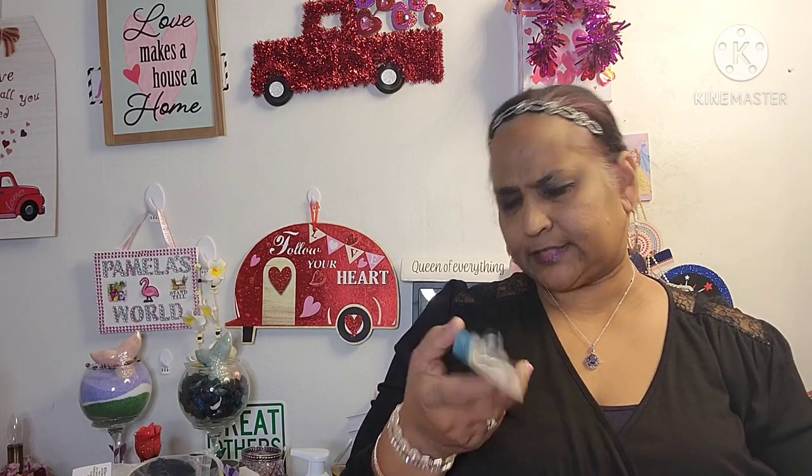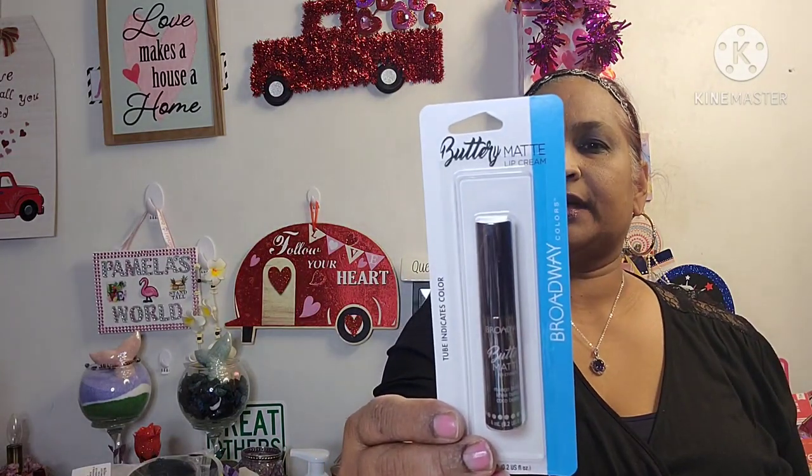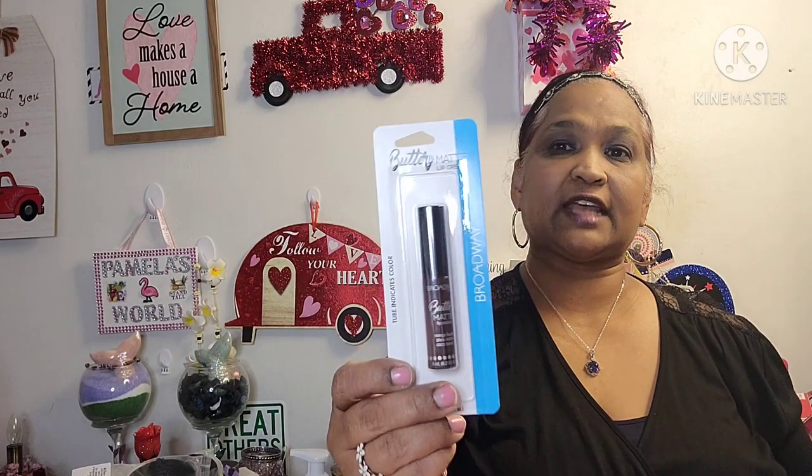And what else we got in here? Okay. And then the other thing by Broadway Colors was this 07 Summertime Butterfly Matte Lip Cream. Now this has mango butter, shea butter, and cocoa butter. So this has to be really, really good. Anything with the butters is really, really good. Those essential oils and butters and stuff, they're really, really good for your skin.